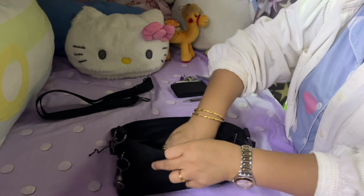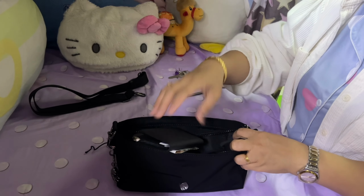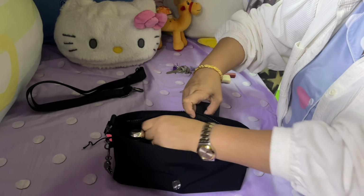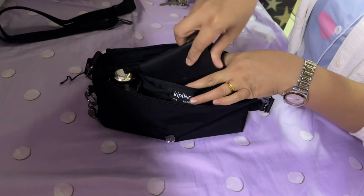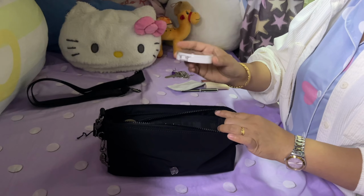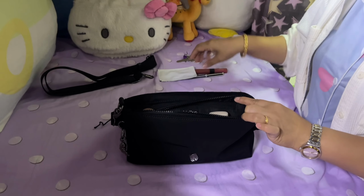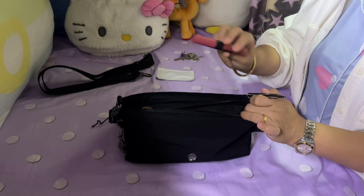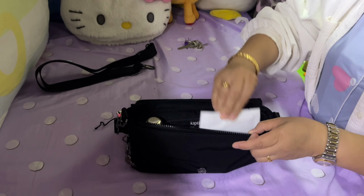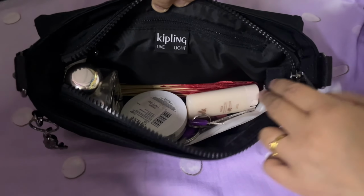This is my perfume, my favorite, Jo Malone. My small purse. My press powder. My sunscreen, BLK. And my lipstick from Maybelline. And of course, my pen and my tissue, facial tissue. And my key. So, ayan, it's still, ang dami pang space.